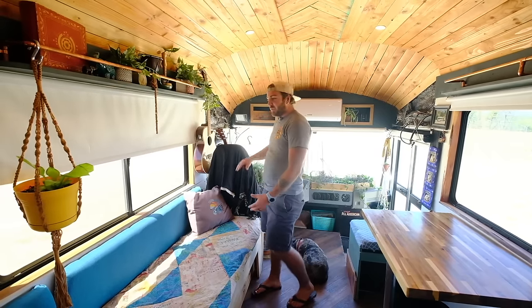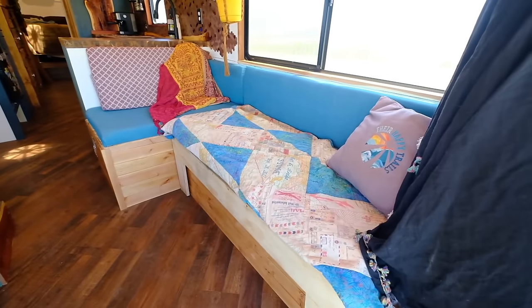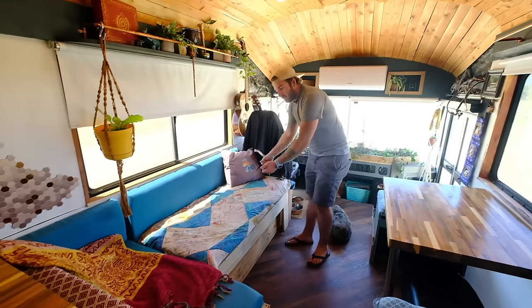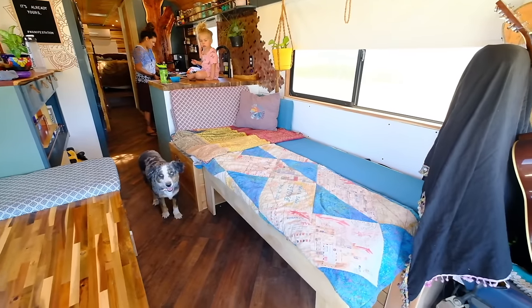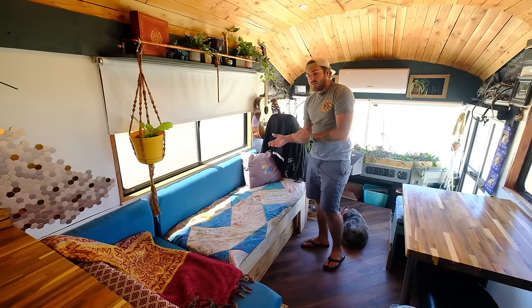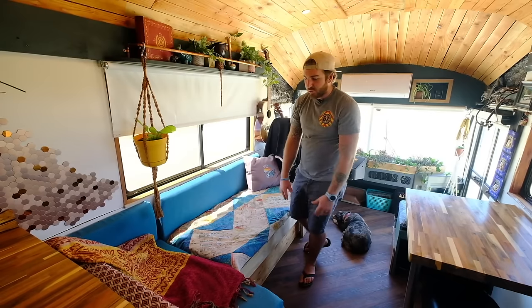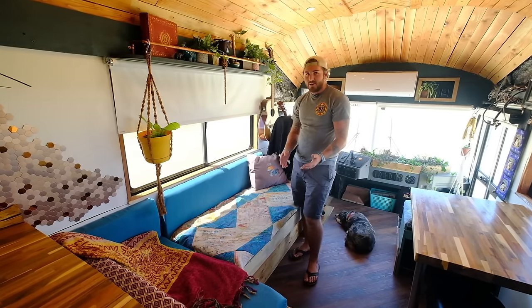And we'll get over here in a second, but I want to show you this couch. This is a very popular style couch for schoolies. It pulls out into a bed, which is super functional. It lifts up to have storage, but on this side, this L-shaped couch is super comfortable. There's a lot of different ways to lay here.